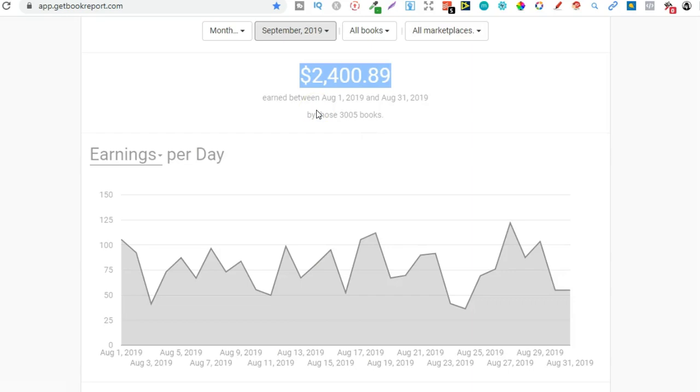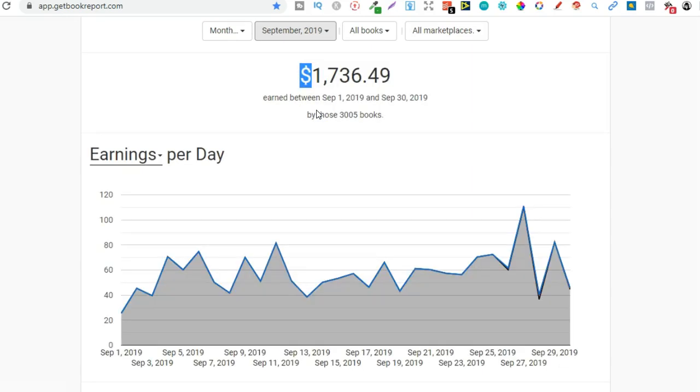So in September it was a bit of a lower month compared to others, which is going to happen from time to time. You can't always expect to make the same income month by month because there's too many variables. Anyway, in September I made $1,736 in royalties. Now, not all of this is actually profit because I was running ads. Later on in the video we are going to take away my ad spend to actually see my full profit. So September, still pretty good month with 1700.